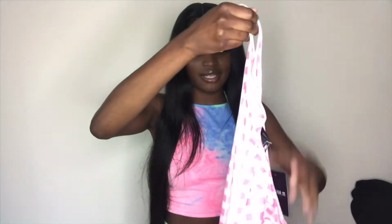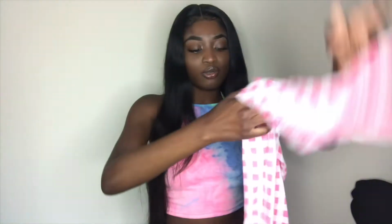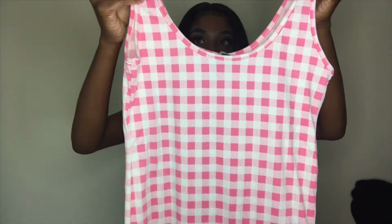Cute with some white sandals, or if you want to dress it down with some white sneakers, maybe. I might get away with it with some white sneakers. Might gotta give it a try, but it's super cute, super duper stretchy. This is stretchy, y'all. It's going over everything. Hips, booty, all that. It's super stretchy. And it's really, really soft.